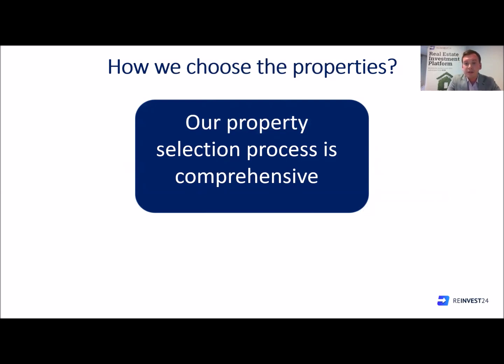So how does this process work? We start with analyzing the market. It is important to understand the current state as well as the short and long-term potential. Where is the market heading? We just published a fresh update in our blog about the Baltic real estate market. All our projects are from this area here. So make sure to give it a look to understand better.